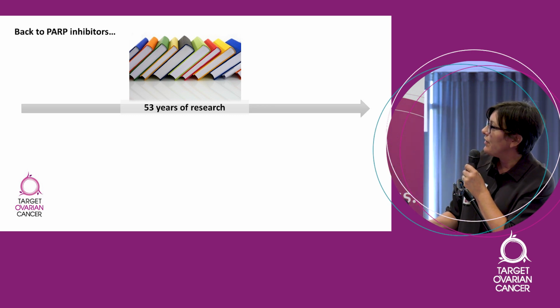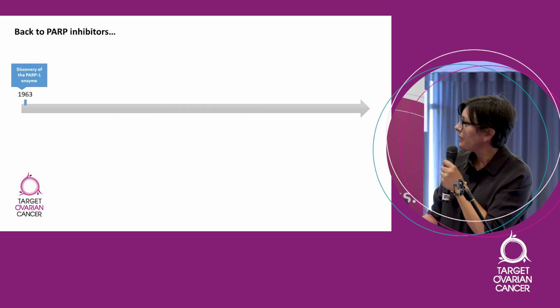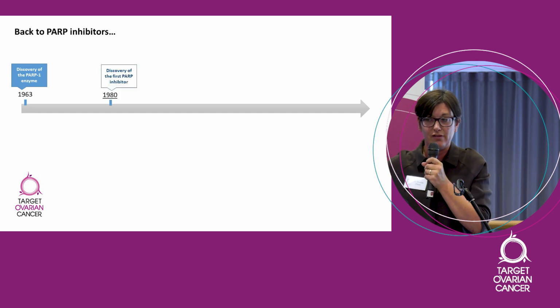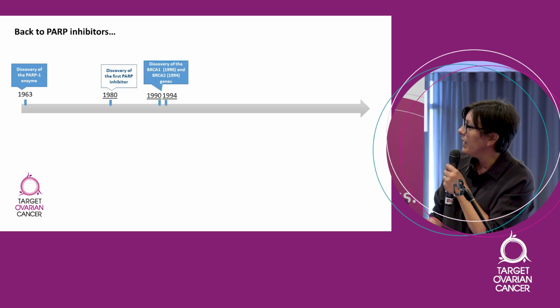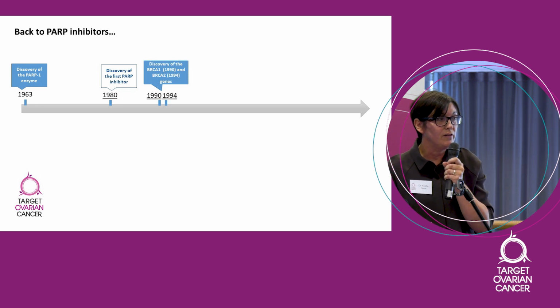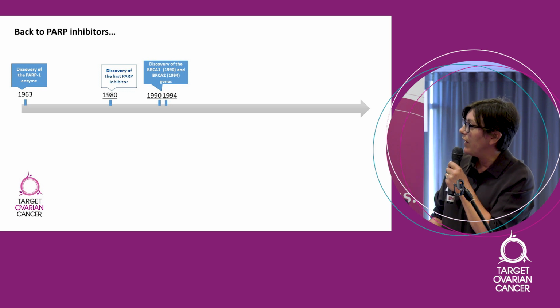So 1963 is when we had the discovery of the first PARP enzyme, PARP 1. And then in 1980, we had the first PARP inhibitor. And this is a drug that isn't used in patients now, but it was based on the original PARP inhibitor, which was actually rucaparib. In the 90s, we had the discovery of the BRCA1 and 2 genes. So before this date, we didn't even know about them, and we didn't even know about the hereditary breast and ovarian cancers that come with those.